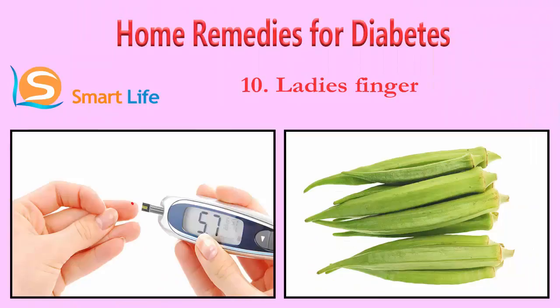10. Okra. Okra, also called lady's finger, has constituents such as polyphenolic molecules that can help reduce blood glucose levels and control diabetes. A 2011 study published in the Journal of Pharmacy and BioAllied Sciences found okra seed and peel powder to have anti-diabetic and anti-hyperlipidemic potential.